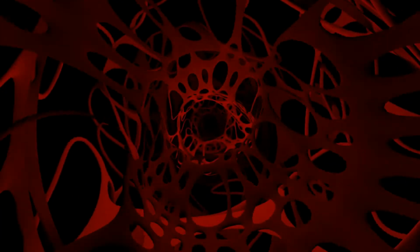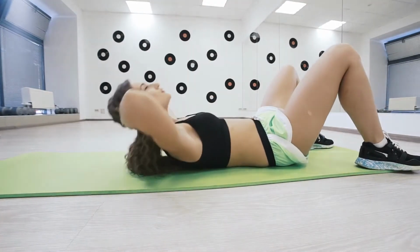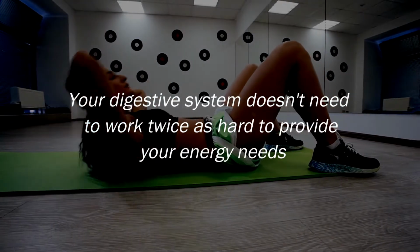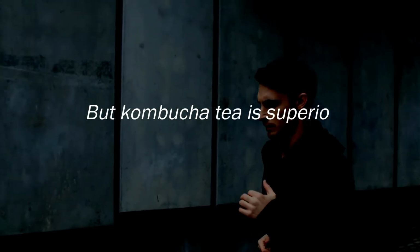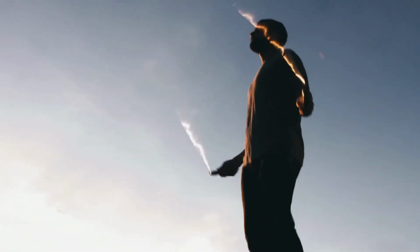This leads to benefit number 2. Your body's energy will always be at peak levels. Thanks to those good microorganisms, your digestive system doesn't need to work twice as hard to provide your energy needs. This is actually a benefit of many other fermented products, like apple cider and yogurt. But kombucha tea is superior when it comes to antioxidants, and that's what we're after.